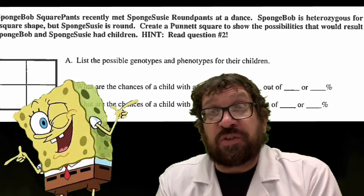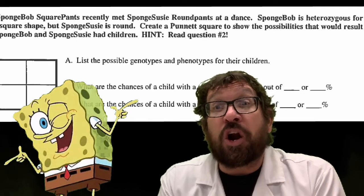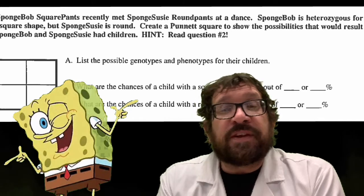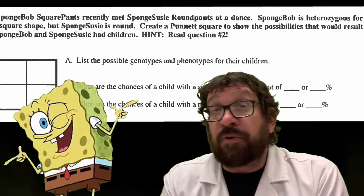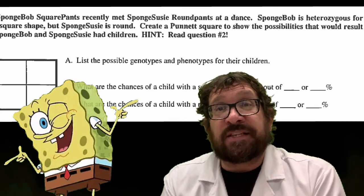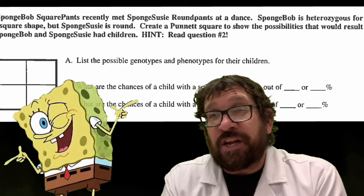It says that Susie Roundpants, well, she's round. That should give you a big clue as to what her genotype is. Fill in the Punnett square, write down the different genotypes that happen, the different phenotypes that happen, and what percentage of the chance do they have for offspring with square shape and round shape.